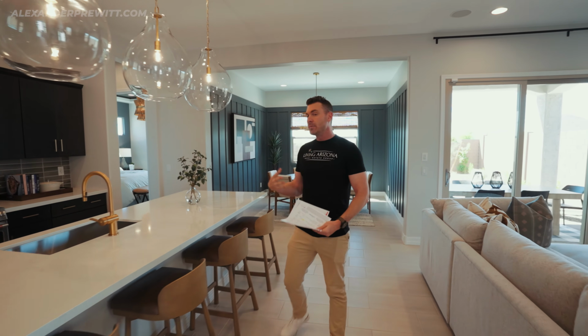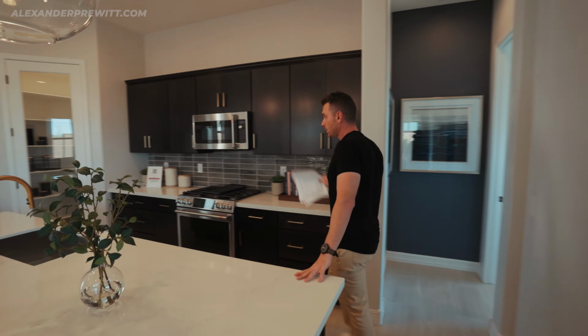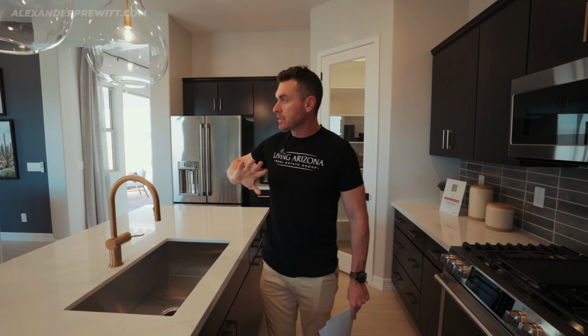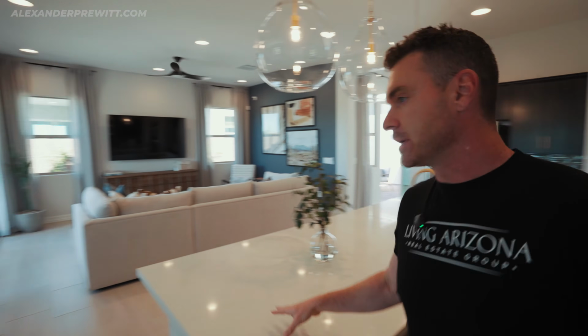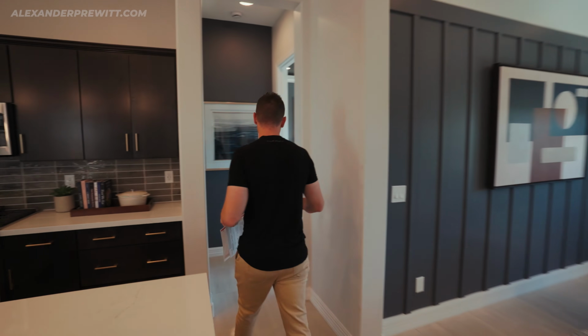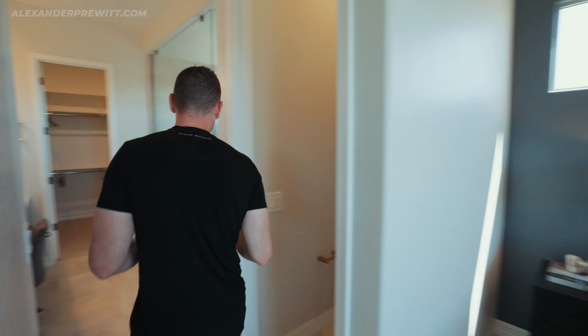Coming into here, Poppy's got a really nice open kitchen. You guys know, if you've been following me for a while, I love my kitchens. So great layout here, really nice, good sized pantry. And kind of the way they have set it up here is, it makes sense that your TV living area is gonna be over there. If you're a fan of formal dining rooms and living rooms, we've got that right here, little bump out. And then off to the primary bedroom with a fantastic bathroom, okay?